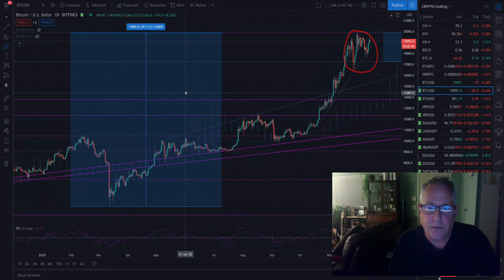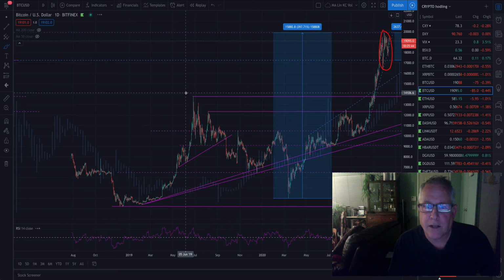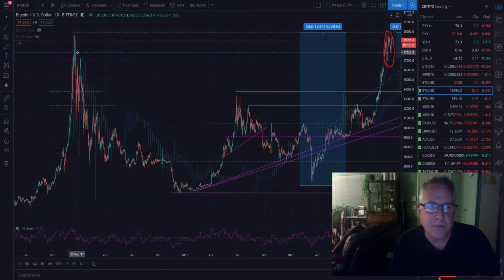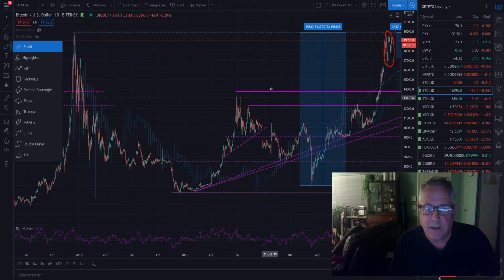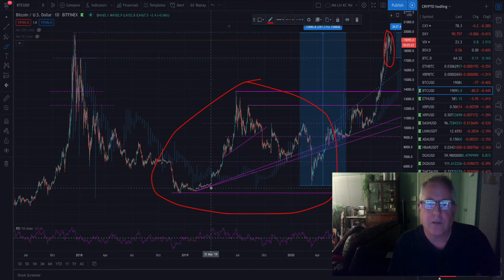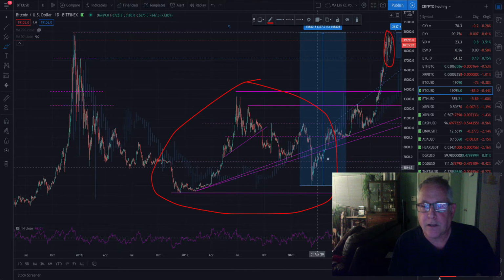If we look back to this whole big area here, right from 2017, it came back down from 2017 and creates this huge W here. We've got the bottom here, or the left arm, the left V of the W, then the middle part, and then the right. And the right has higher lows than the left, which indicates a reversal from the downtrend into an uptrend.